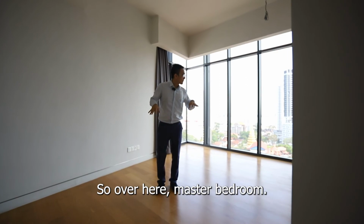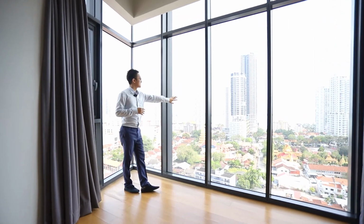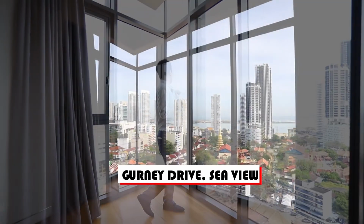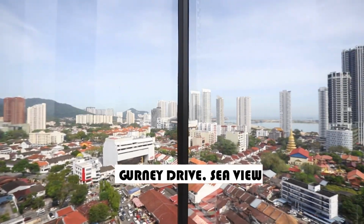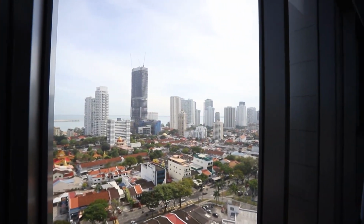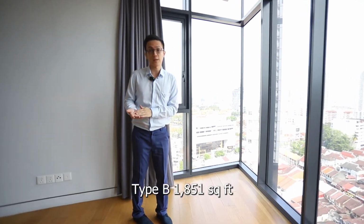So over here, master bedroom, of course, you will enjoy most of the view over here. Okay, same as the balcony, you have Gurney Drive, sea view. All right. So now let's take a look at the next layout. It will be type B, let's go.